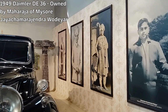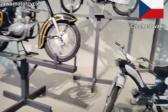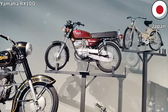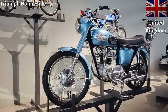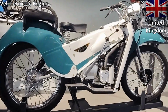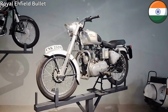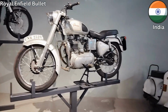Now let's move on to some of the motorcycles on display. We see the iconic Java motorcycle, the Victoria Moped, Yamaha RX100, the Solex motorized cycle, a Triumph Bonneville, the Velocette little engine motorcycle, a Lambretta LD 150 scooter, the ESD Classic, vintage Royal Enfield Bullet motorcycle, and a collection of scooters and mopeds.